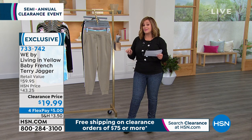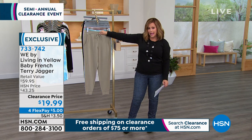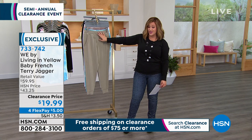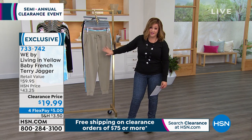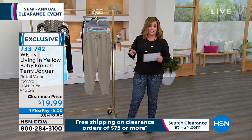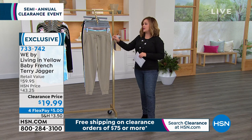And then 5% spandex. Great waistband. I mean, you'll tell the quality just on the waistband. I really hope you treat yourself today for a $20 bill. You will live in these. If you can swing more than one color, do it. You won't be sorry. 733-742 is your item number.